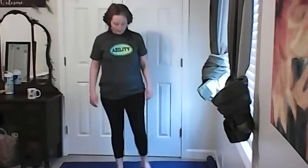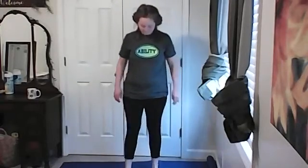All right. And roll it out. Roll it out. Shake it off. Shake it off. Perfect. Thank you guys for participating in these poses. We're going to do something called mountain pose. Okay, so you're going to bring your feet together.